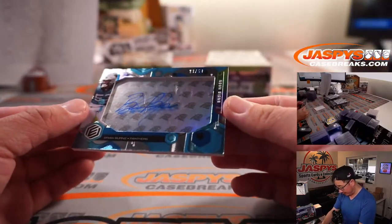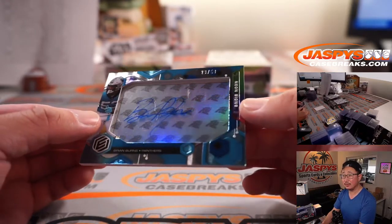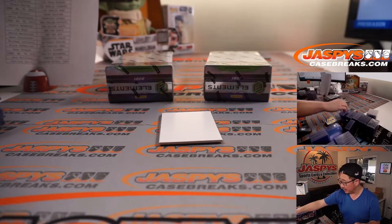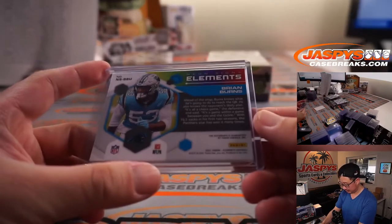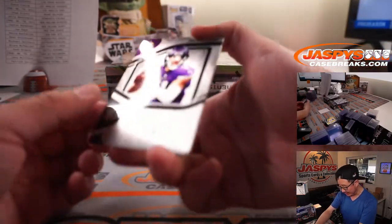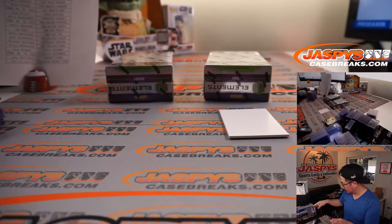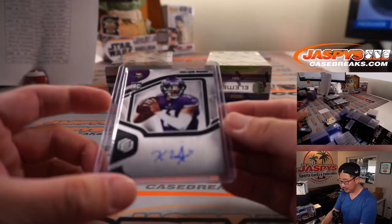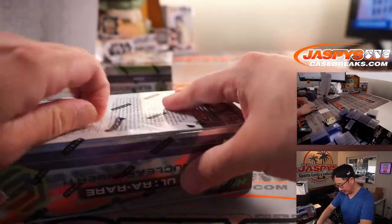And we've got 23 out of 50, neon signs autograph, Brian Burns for Carolina. That's going to go to Christopher and the Panthers. And the on-plate autograph is Kellen Mond, rookie auto for Jerry and the Vikings. All right, two left. Good luck.